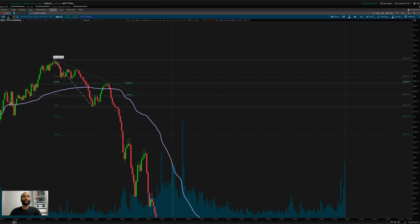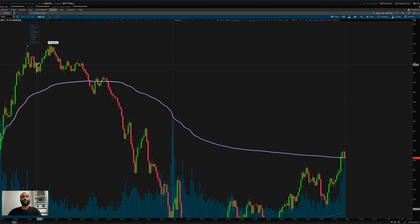We can pull up Apple to see how you can use this type of information. What was Apple doing at this time? Right here, 1:30 something. What do we have on Apple? We have a head and shoulders forming. Here's our left shoulder, there's our head, here's our right shoulder.